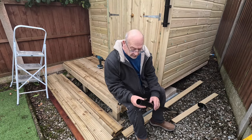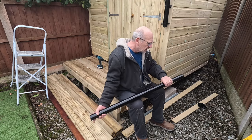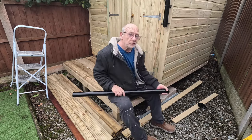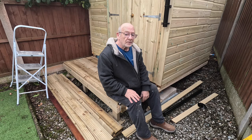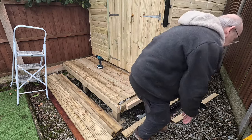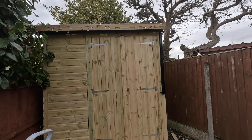So I was getting on okay with it, but there's a fitting missing that goes on this pipe, connects to this pipe and joins them together. So I can't finish that at the minute. We'll have a look for it, but I don't think it was in the bag. So anyway, that'll do for that for today. At least I got the guttering on. So there's the guttering on for now. Can hardly see it with it being black under there, but it's on for now.